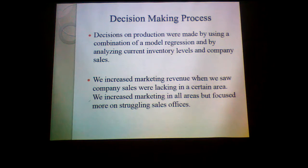So our decisions on production were made by using a combination of a model regression and by analyzing current inventory levels and company sales. We increased marketing revenue when we saw company sales were lacking in a certain area. We increased marketing in all areas, but focused more on struggling sales. For example, in America 3, our sales were lacking and we put more money into the marketing area there and our sales increased.